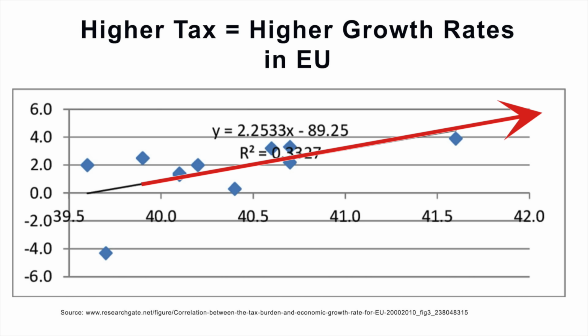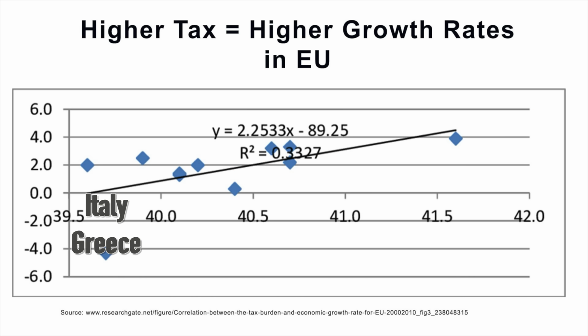But even the link between tax rates and economic growth is not always clear-cut. This study shows that for European Union countries with higher tax rates like Scandinavia had actually slightly higher economic growth rates than lower tax countries like Italy and Greece. But if you take Italy and Greece as an example, is there low economic growth due to tax rates or other problems like an ageing population, cronyism, lack of investment and political instability?